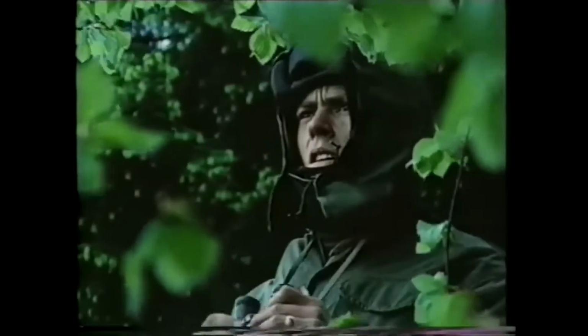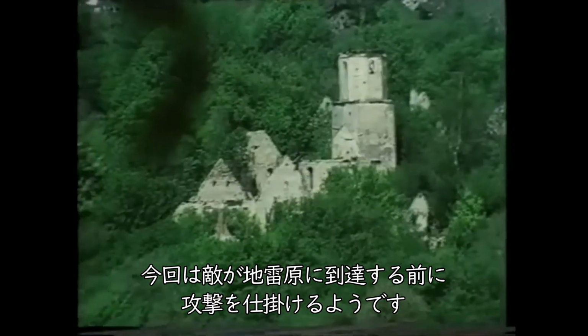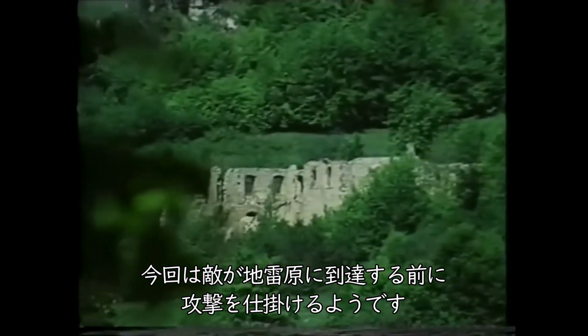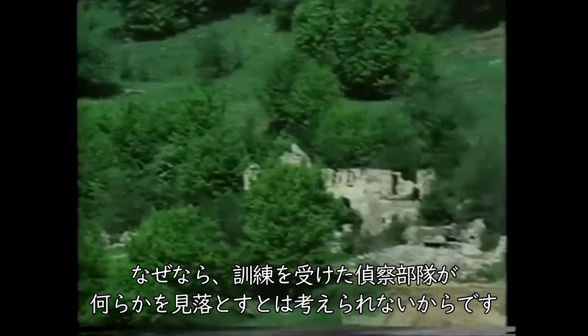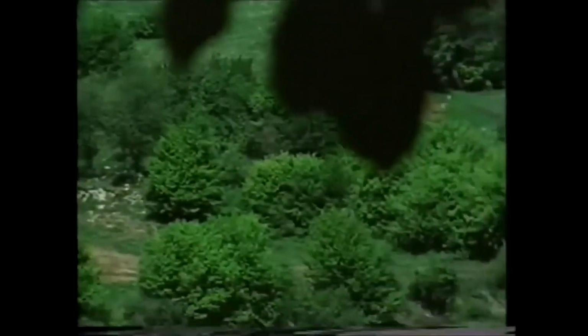Order! In this case, your orders were to engage the enemy when they reach the minefield, since it was unlikely that a well-trained recce patrol could fail to spot something.